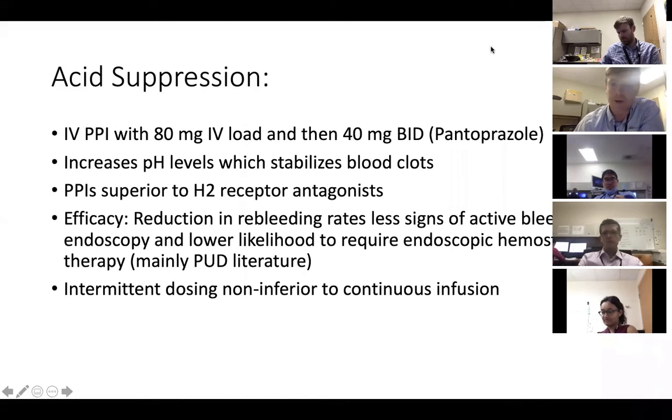So you're going to load them with 80 milligrams of Protonix IV, and then you're going to put them on 40 milligrams BID. The point of that is the higher pH actually stabilizes the blood clot and decreases the rate of rebleeding. If somebody talks about a continuous infusion of Protonix versus incremental BID dosing, intermittent dosing is actually not inferior to the continuous infusion.